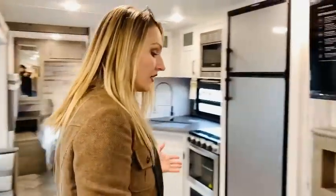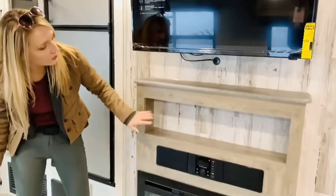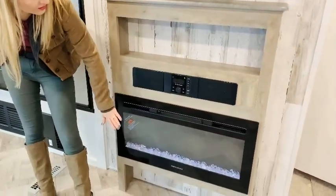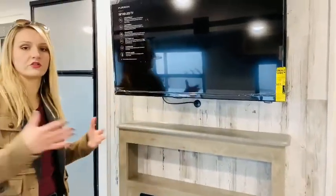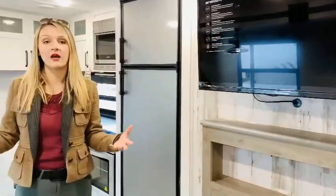So your entertainment unit is a 39-inch LED Furrion system, and below you have your storage area with a dual sound system with your fireplace. So it's really nice to have that couch right across so you're not sitting funny, you're going to be able to be comfortable. And coming more forward, you have your kitchen.